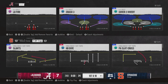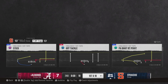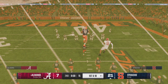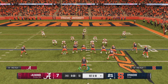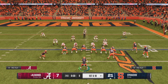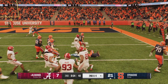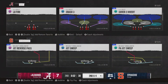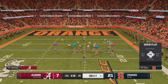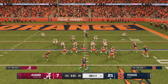Personal foul gives the offense a fresh set of downs. Syracuse getting set now with a first and 10. A pop pass on the jet sweep, and he breaks the tackle on the way to a solid gain there. You know, the good thing about this play is it's not an explosive play, but it really gives you a chance now to pick up a first down on this next play.